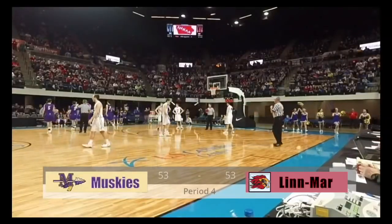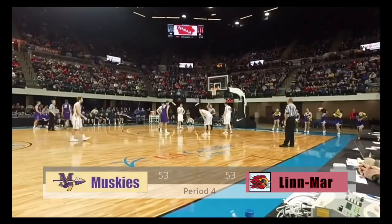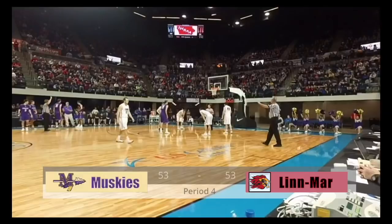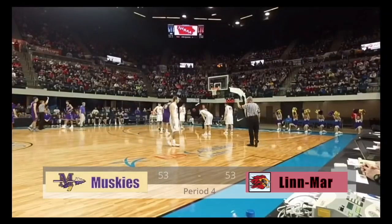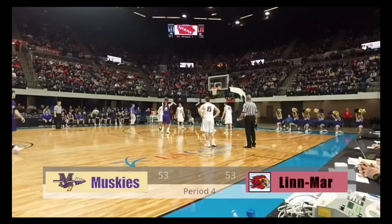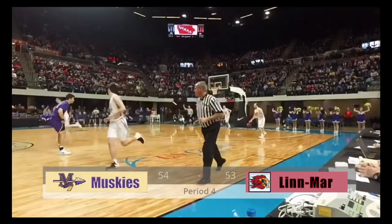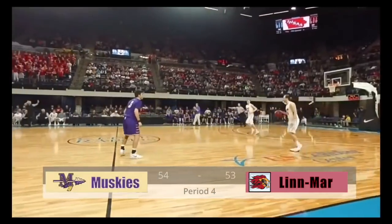And that's that explosiveness that we've seen him develop over the last few years, all the time in the weight room, putting on weight, just getting to the rim and finishing at the rim. Wieskamp with 31. Hutchison leads all scorers with 35. Joe's free throw on the way, and it is good. And the Muskies go up 54-53, 45 seconds left.